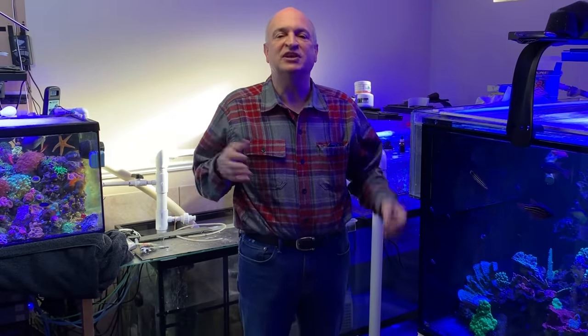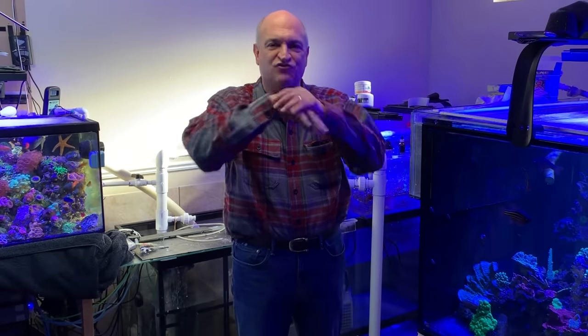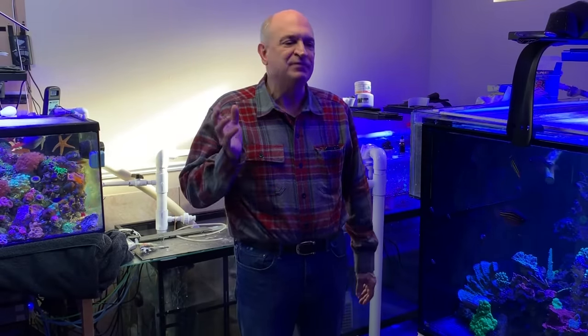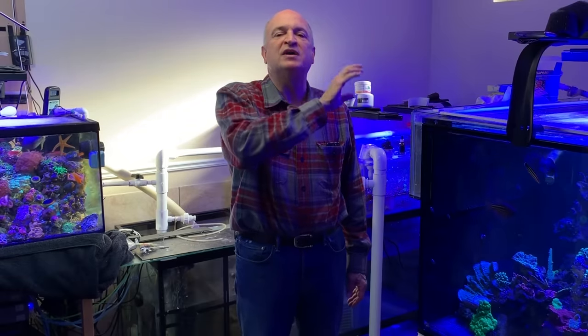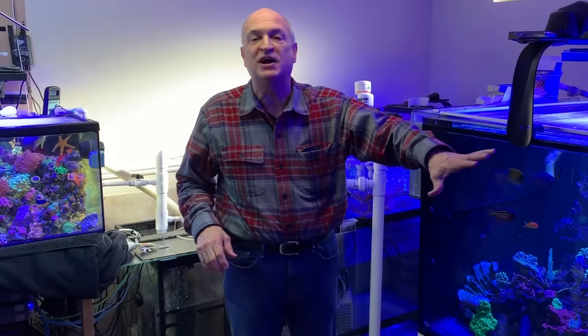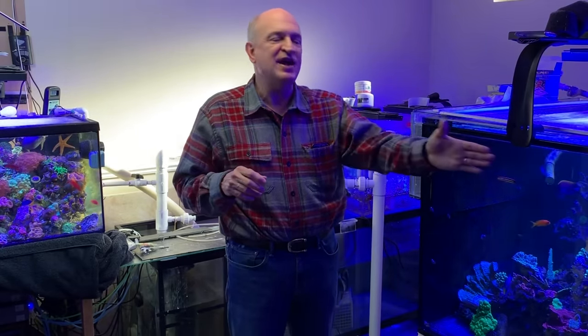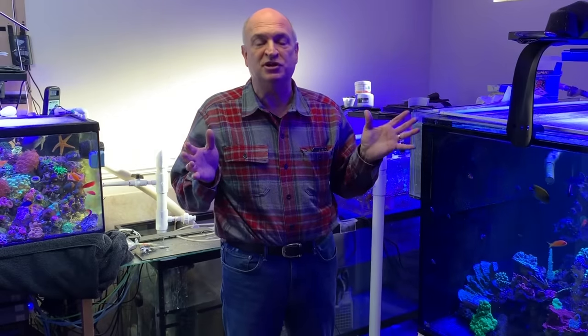So, like I said, I'm trying to make this as easy as I can. I don't want it to be a fish blender where the fish get hurt when you leave it in all the time. Right. So whenever I'm doing water changes or something down here and I can turn it on and keep track of it, it will be in its own little cage so the fish don't get to it. But that will work to get any dead spots removed from this tank.